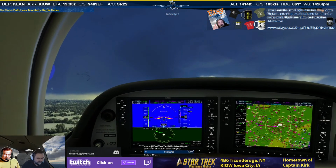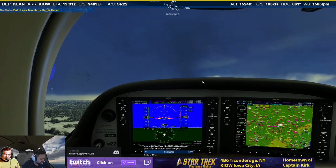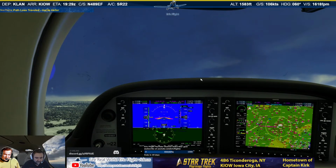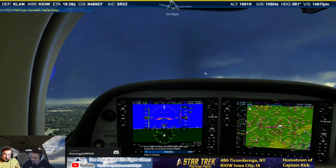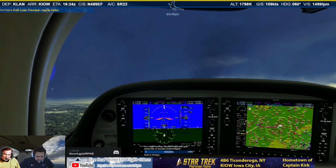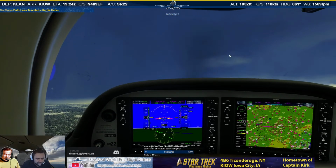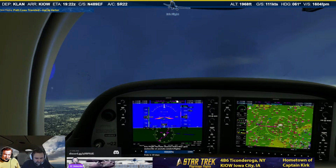We are off. Into those deep clouds. We're going to get some interesting weather along the route here to Iowa City, but we should be good. And that IFR clearance went way better than ever before. So this practice is definitely helping. It might help to switch this to GPS for when I need it.